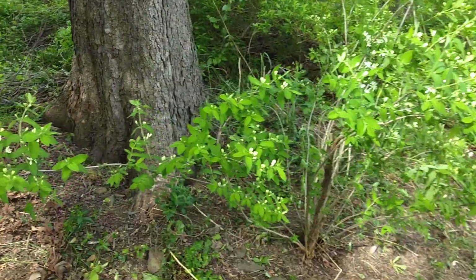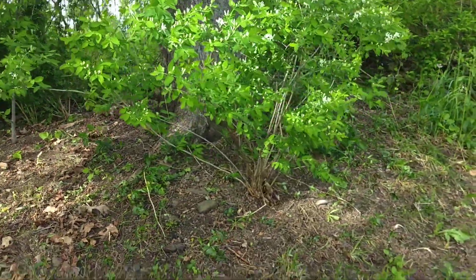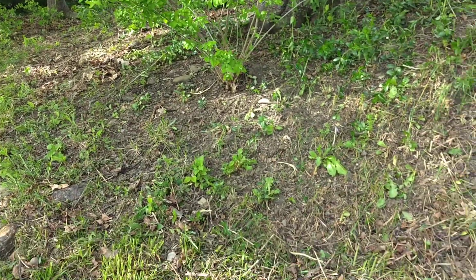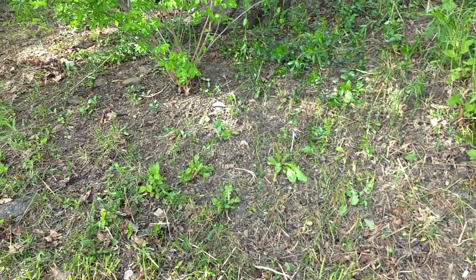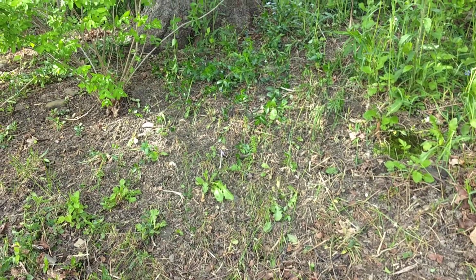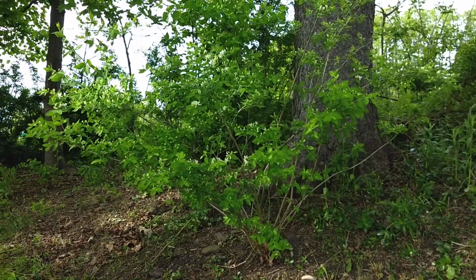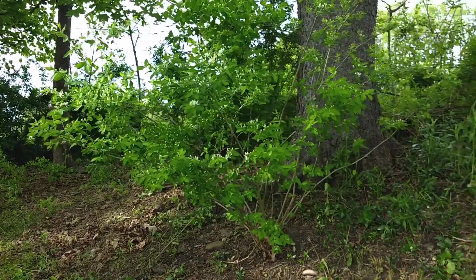And this is a honeysuckle. And I think I saved it. So I pulled out as much as I could by the roots of everything growing in there. There's some myrtle, which is fine. That's just a ground cover. But yeah, that's a honeysuckle. And honeysuckle is a very, very pleasant smelling plant.